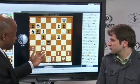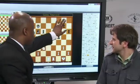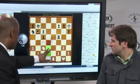So at this moment, he could have taken a draw, but instead he went for more with this move, and it turns out that now suddenly you were winning even. And you pointed this out. I missed the King G2 move.